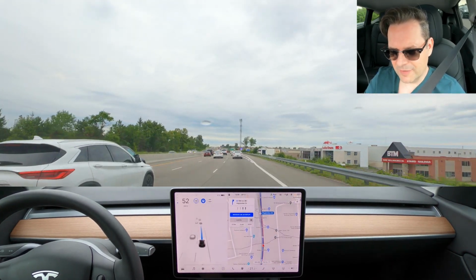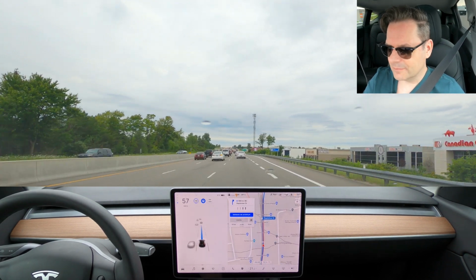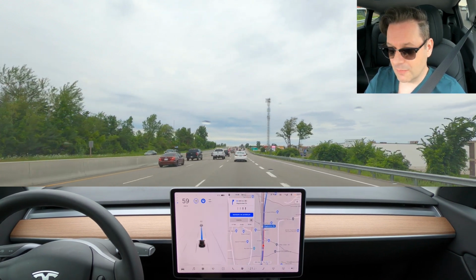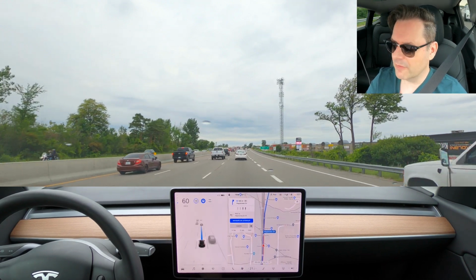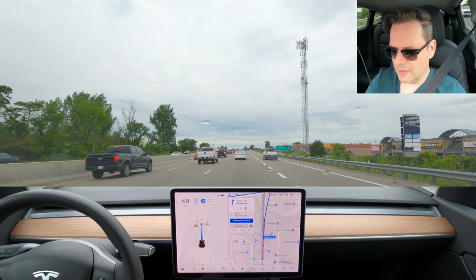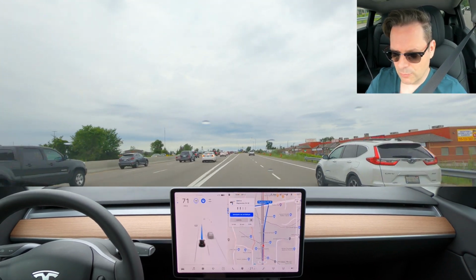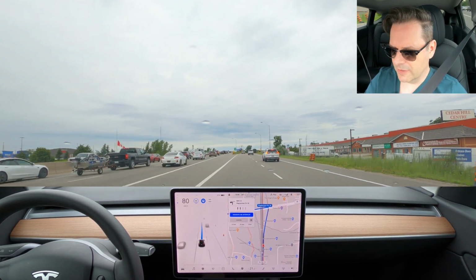Okay, we're coming up on the exit here, and it's staying in the proper lane because we're going to be making a left once we get off the highway. So in case you're wondering why I didn't take the lane to the immediate right, but you can see now it has signaled its intention, and we are in the correct lane. So very good, very good.